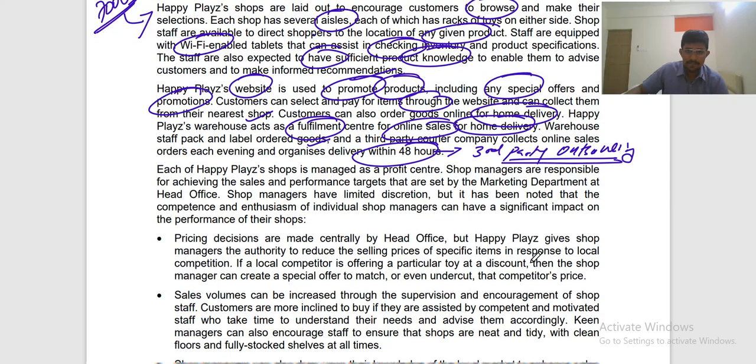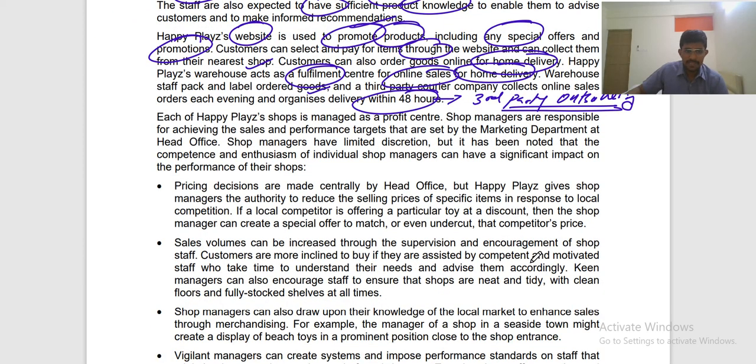The next thing. Now moving forward, each Happy Place shop is managed as a profit center. So P2, the responsibility center, is the area. Each of the areas is mentioned as a profit center. Shop managers are responsible for achieving sales performance targets that are set by the marketing department at head office.